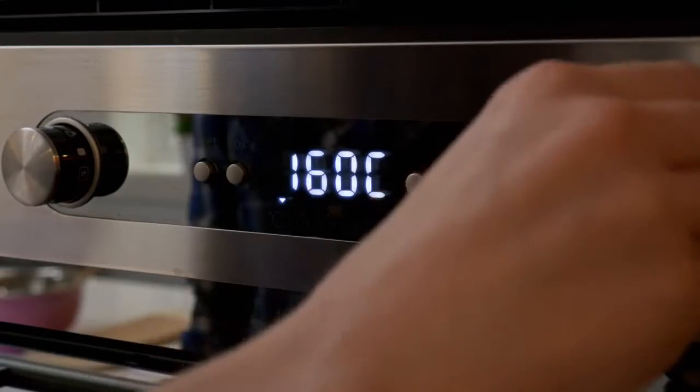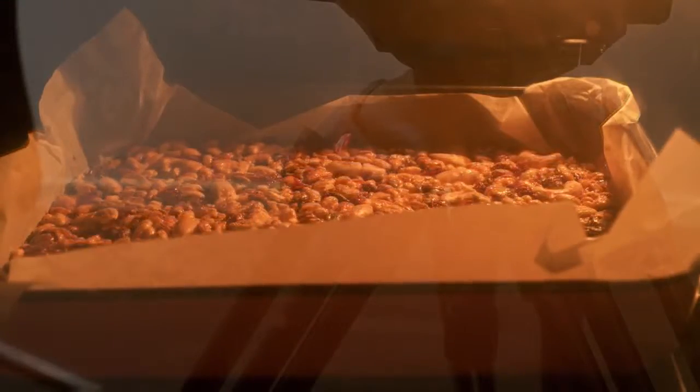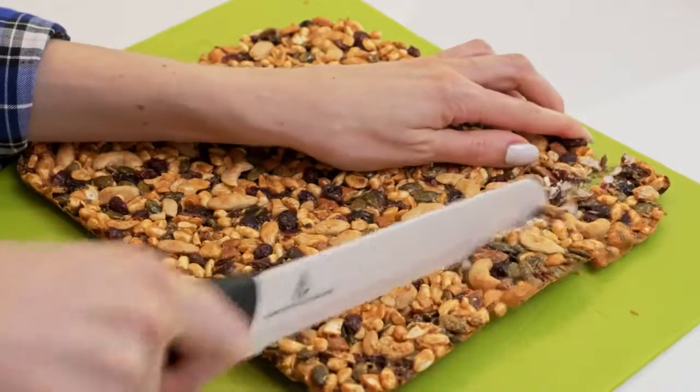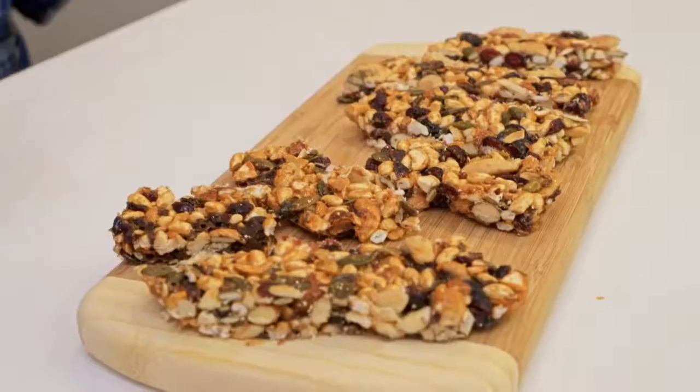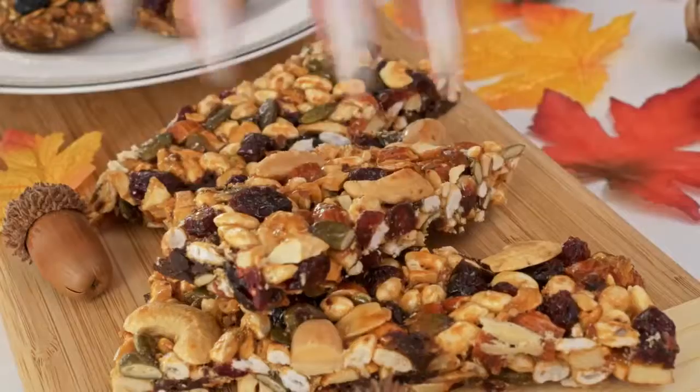Pop it in the oven and bake at 320 degrees Fahrenheit for about 20 minutes. You can cut your bars when the mixture is still hot, or you can wait for them to cool down. These granola bars are seriously delicious. You can store them in an airtight container so they remain fresh and crispy.